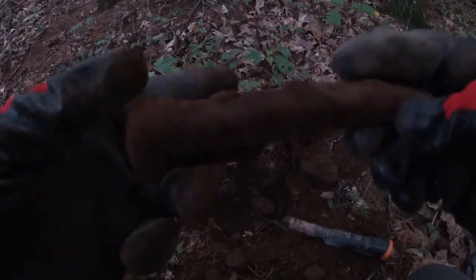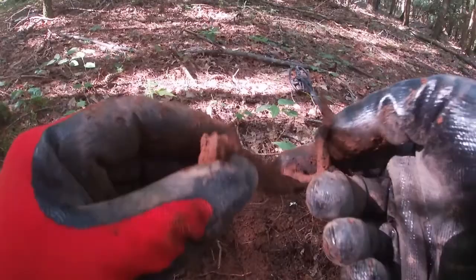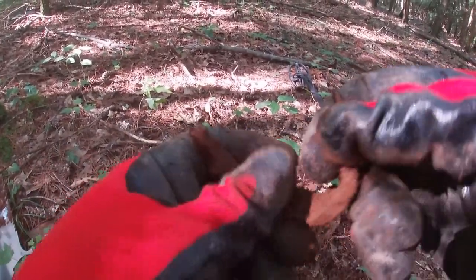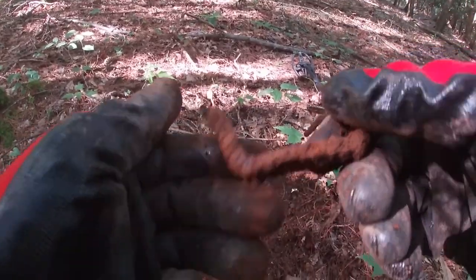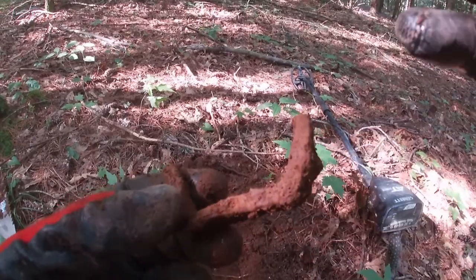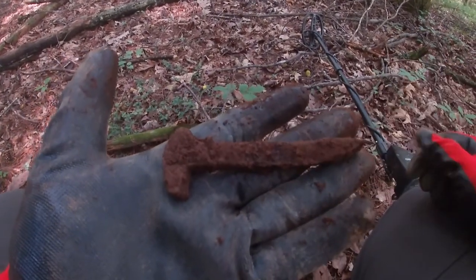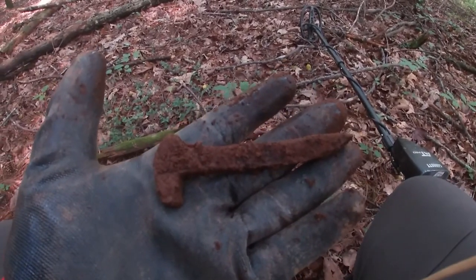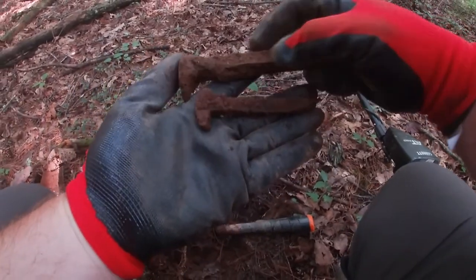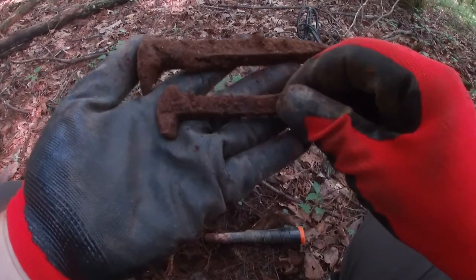Railroad spike number 2. Well, I ain't sure what kind of doodad that was. Yeah, keep it digging. Check that little guy out. See if I can get one of the other ones I found and compare it in size. Look at that. A little bit of filler. Must have been the kitty train.